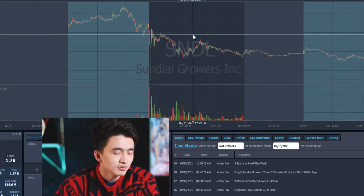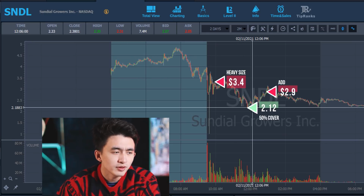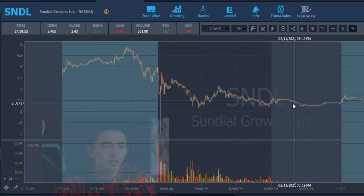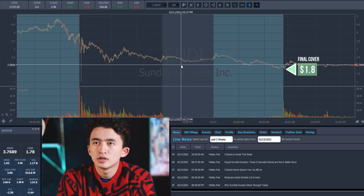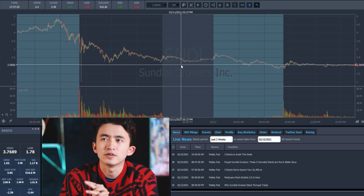So for SNDL, my initial heavy size was around 3.4, covered around 50% at 2.12-ish, added again at 2.90, 2.80. Then the final cover was 1.8 and 1.9-ish. So for the entire trade, I made around 180,000. For ASAG, I lost about 50,000.